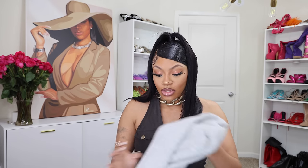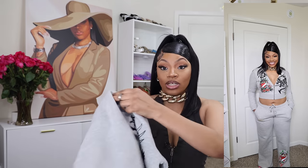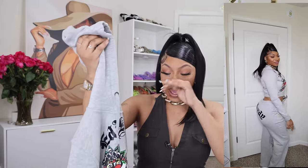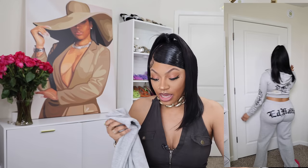Okay, let's get into another iconic piece. Girl, one thing about it, this is Ed Hardy. Now, this is not the first time that Fashion Nova has brought Ed Hardy jumpsuits like this or sweatsuits. Girl, they sold right out, and I waited on the site until it came again, and now they're back.